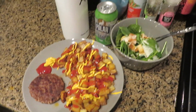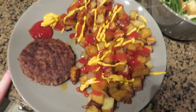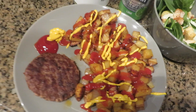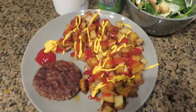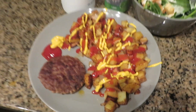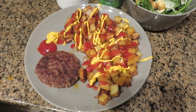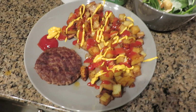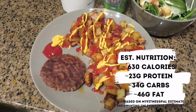Alright, and here is the final product. So we've got our potatoes and burger with some ketchup and mustard on the potatoes, and then just some dipping for the burger later. Now, looking at this on a plate versus in the pan, there is no way in heck I'll ever eat all of these potatoes. In the container, it didn't look like that much, but yeah, I'm not going to eat all that. But nonetheless, you get the idea of what I would eat.